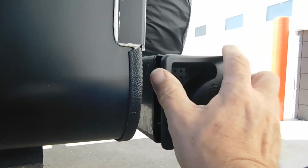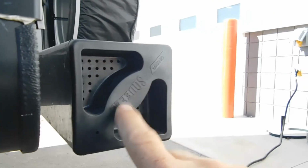Store your sewage hose in your bumper. It's a nice sanitary place to keep it. They actually make these just for that now.